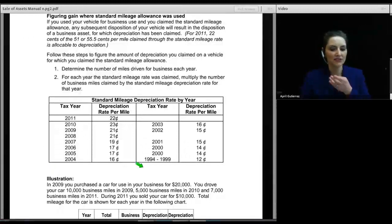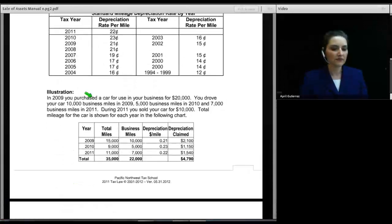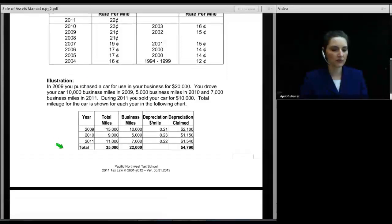We were teaching 2000 tax law. So at that point, I looked up the rates, and I've saved them ever since. So going forward, each year in time, there are slight variations in the standard mileage rate, the portion of which is for depreciation. 2010 was actually a higher number than it is this year, 2011. So let's look at an illustration of how all of this would work out.